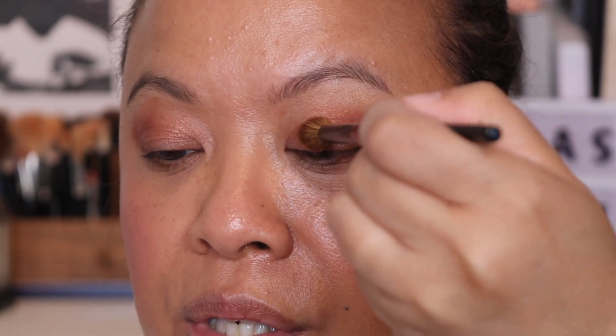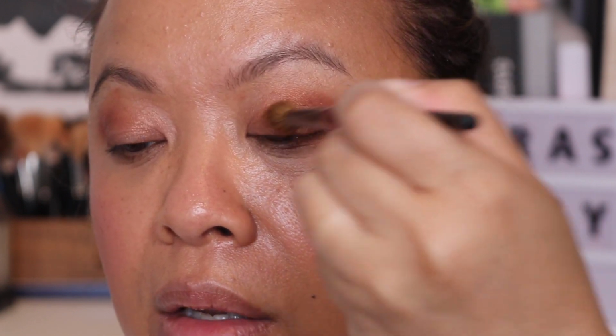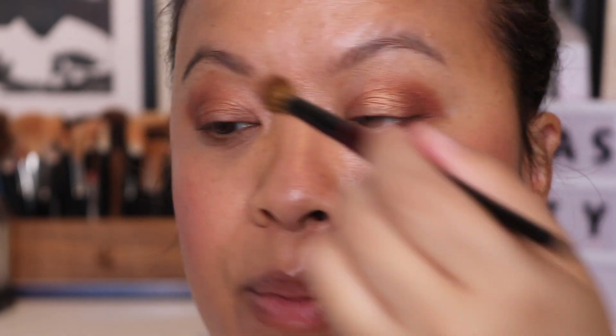So now that we've seen this, I feel like I want to add the gold. I'm going to take that gold shade there. Got more of a kind of looser brush, but I'm just going to put it center of the lid. You can use your fingers as well. That looks really, really pretty. I'm doing the same with this side. And what that gold has done is just brightened the lid space. That's made it really, really pretty.